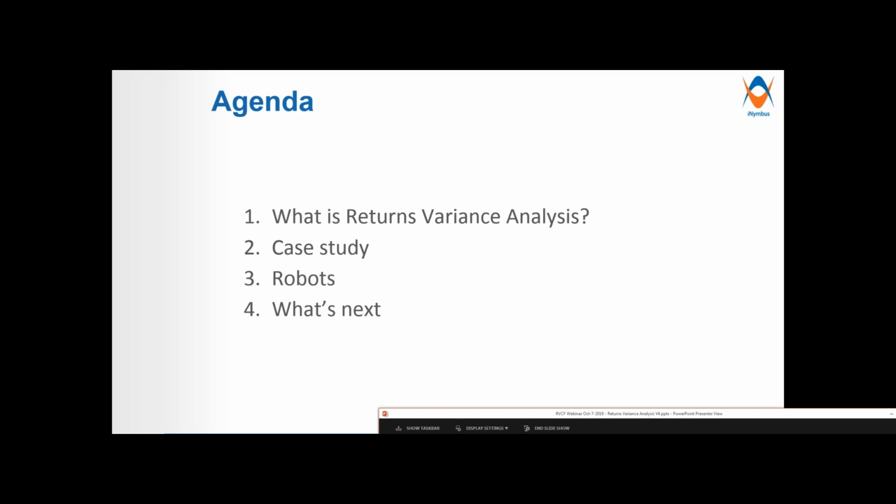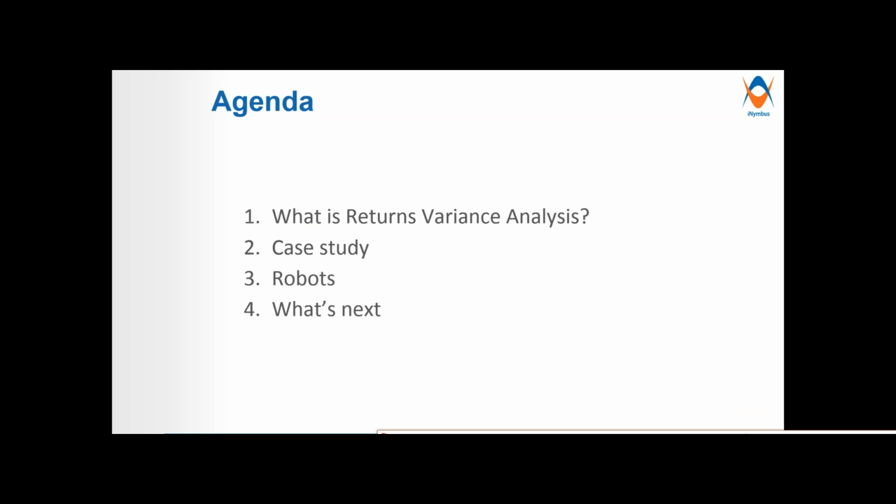What a returns variance analysis is. We'll go through a quick case study, a live one that you'll be surprised by the numbers, and how technology and robots and automation will really help the returns variance go much more smoothly, and what you guys can do next on that side.